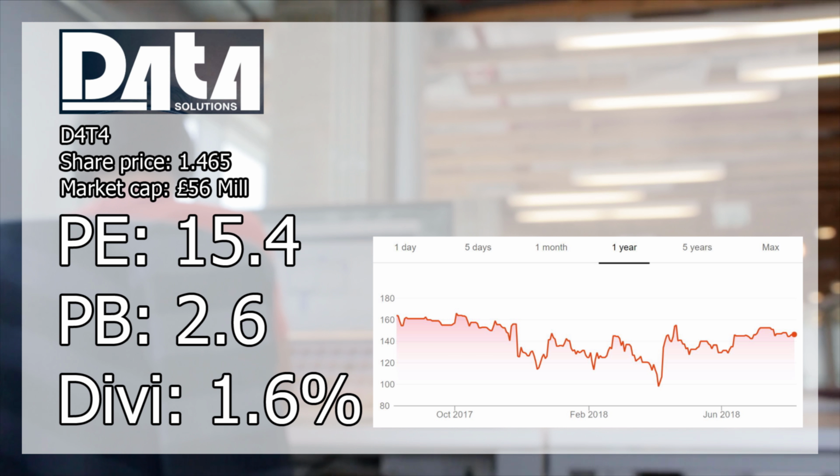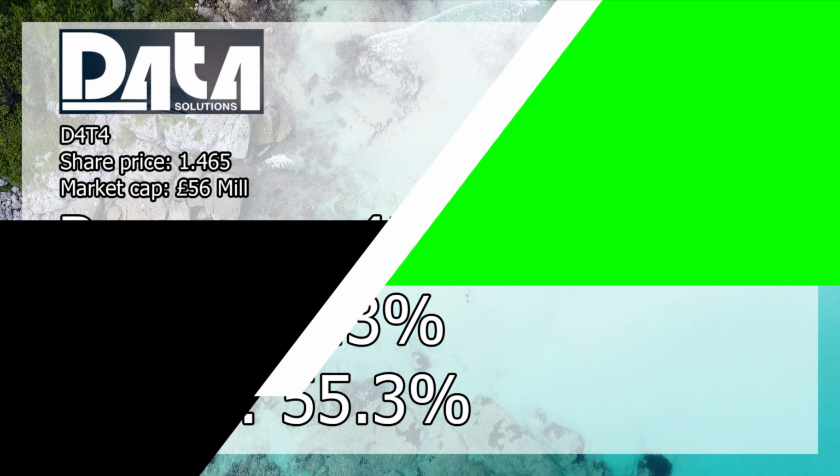D4T4 has a price to earnings ratio of 15.4, pretty reasonable for a technology stock. The price to book also isn't too bad for the tech sector at 2.6, and their latest dividend had a yield of 1.6%. When compared against the sector averages, D4T4 gets a 3.5 star rating for its share price value. Let's take a look at the annual growth rates.